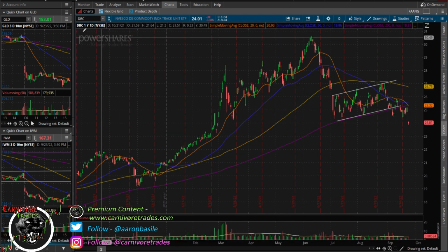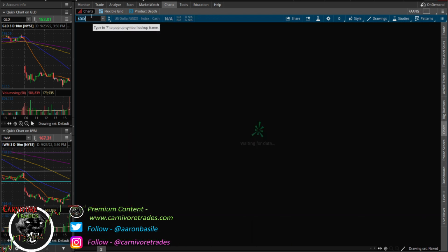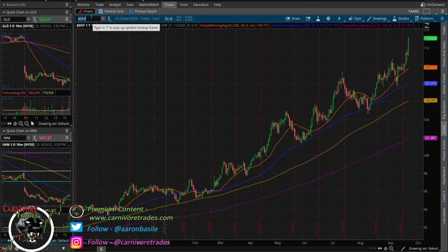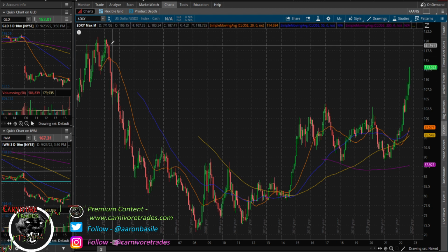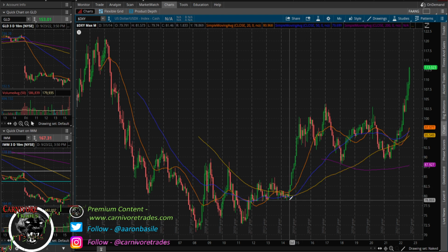All right, dollar index, good old dollar that never wants to come down. So dollar continues to chug higher. I do have some natural resistance around 114, so we'll see if we can get a pullback there. But obviously, everybody knows it by this point. The big levels, 119, 120, so right up there. And I believe I showed you guys this last week.